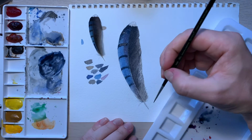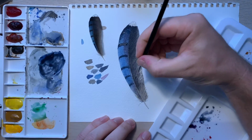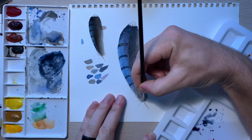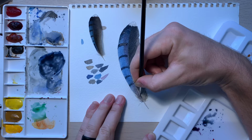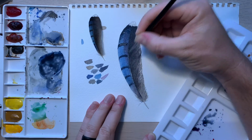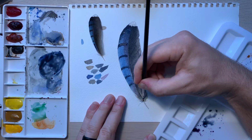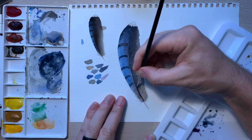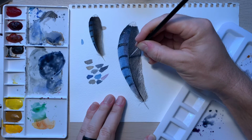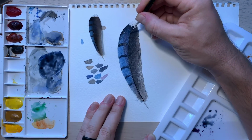And now I'm just gonna focus on the parts of the feather that are nice and dark, and carefully delineate those with this really rich black that we mixed up. This is so cool.